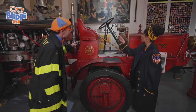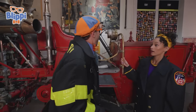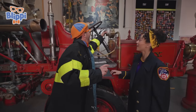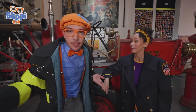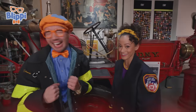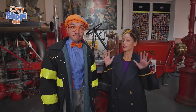Oh, look at this. Whoa, what's that? Well, only one way to find out. Here we go. Yeah, that's a siren. It would tell people that there's a fire. Now sirens sound like this, but not back then. No, they sounded a lot different. Loud noises are important to let people know that something very important is happening and to be careful and get out of the way.